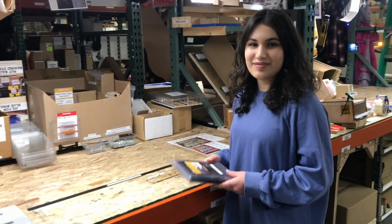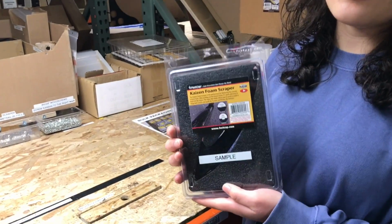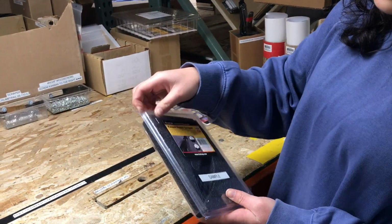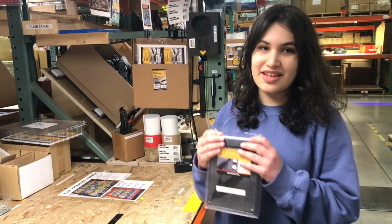Tasha, favorite improvement, 2022? My favorite improvement is the inserts for the Kaizen foam scrapers, because it just looks way more professional and it looks really nice. And it makes it a lot easier on us too, because we don't have to cut out the inserts anymore.